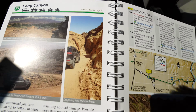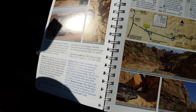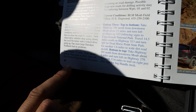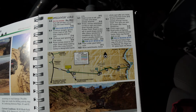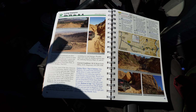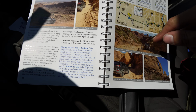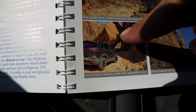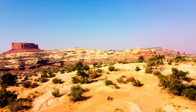Just for reference, here's our trail. It's called Long Canyon. It's supposed to be pretty cool, pretty short, not too crazy. 7.5 miles long, maybe take an hour or so. We're gonna do the downhill route. It recommends that you go down the trail, not up the trail. That way you can look at the view the whole time you're going down. Hopefully we can fit under this giant boulder. I have no idea if we're gonna fit under it, but we're gonna find out.